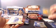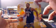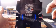Then we have the Curry. This is going to be Steph Curry going out to Charlotte. The Charlotte Hornets going out to Steve, L-O-P. Look at that nasty gold. Del Curry, Steph Curry's father. And that one's going to be numbered to 99. All right, guys. Halfway so far.